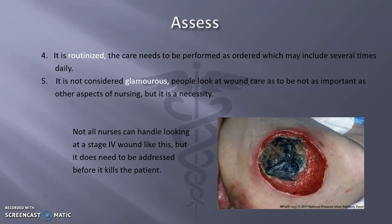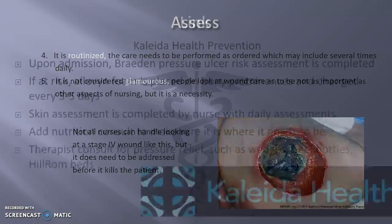It cannot be missed. It's not considered glamorous. People look at wound care as not as important as other aspects of nursing, but it is a necessity. When it's not taken care of or addressed, it could potentially kill the patient.